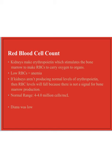As far as a red blood cell goes, the kidneys make the erythropoietin, that's a great word, which stimulates the bone marrow to make red blood cells. And your red blood cells are what carry oxygen to your organs. So if all of a sudden you become anemic, that's because you have a low red blood cell count. Well, what's causing that anemia? It could be kidney function loss.